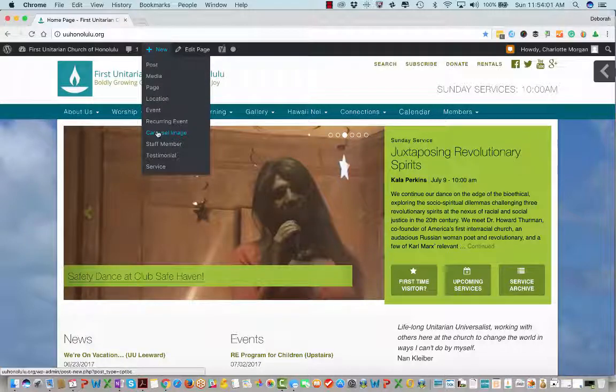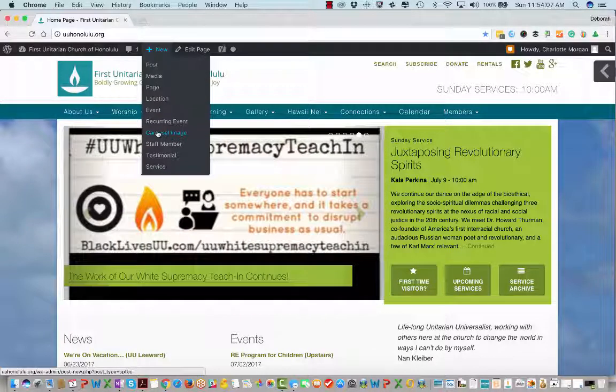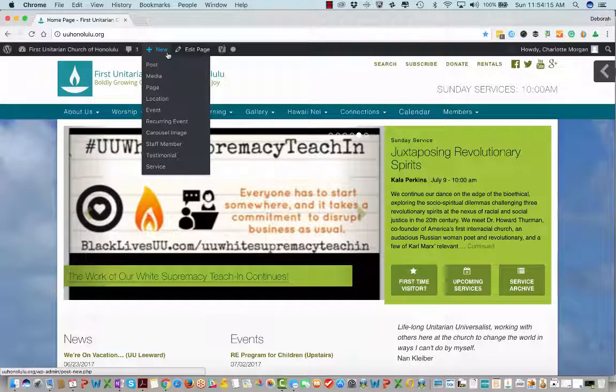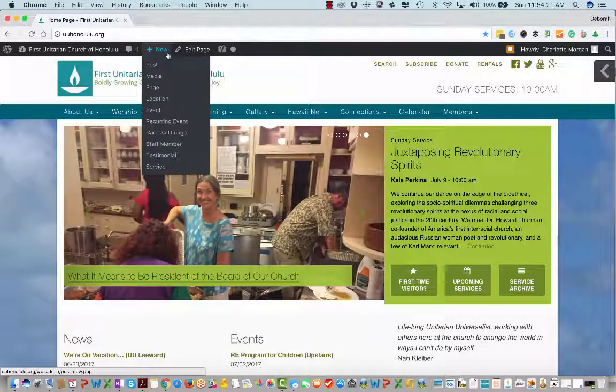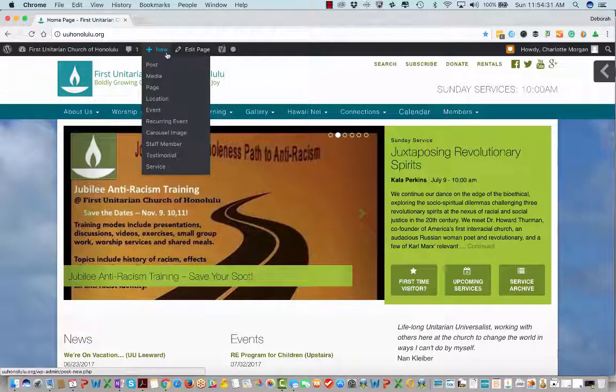So under this capability of editor, Charlotte and others, there are only a few who have editor access currently, can add another carousel image. These are carousel images here, and we will be adding new ones as we go. If any of you feel that you currently have contributor access and you'd like to have author access, or you need editor access, just tell us and we'll give you the access that you need and give you some training if you want it to help you use your new access.